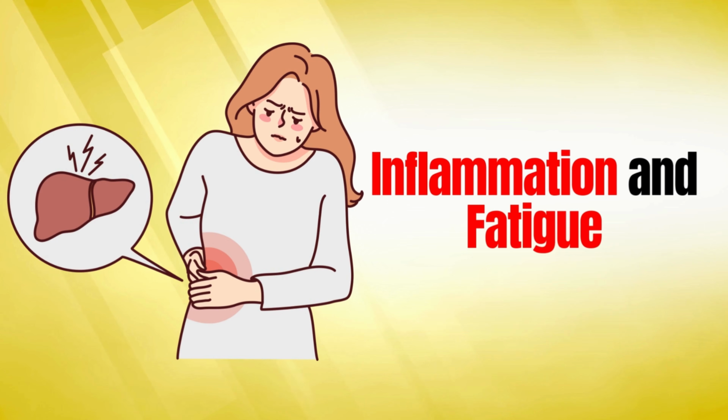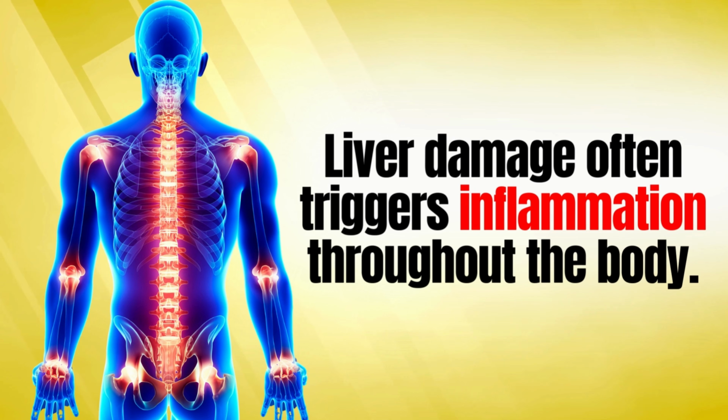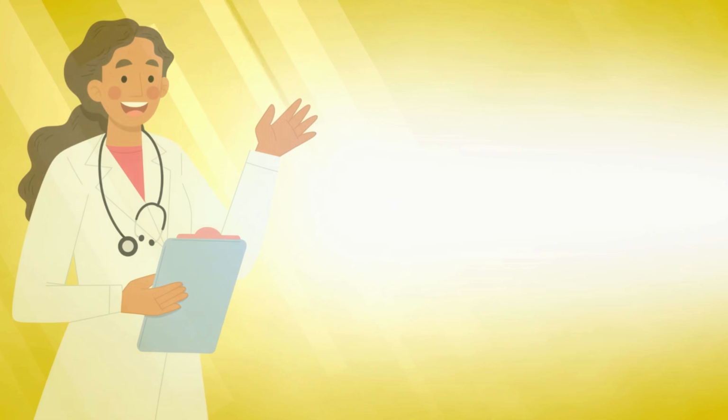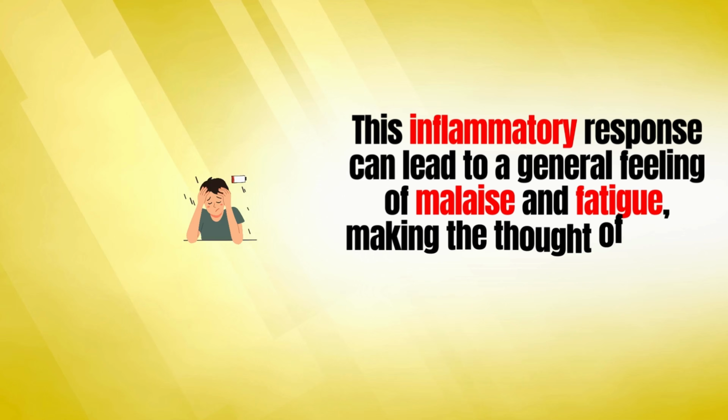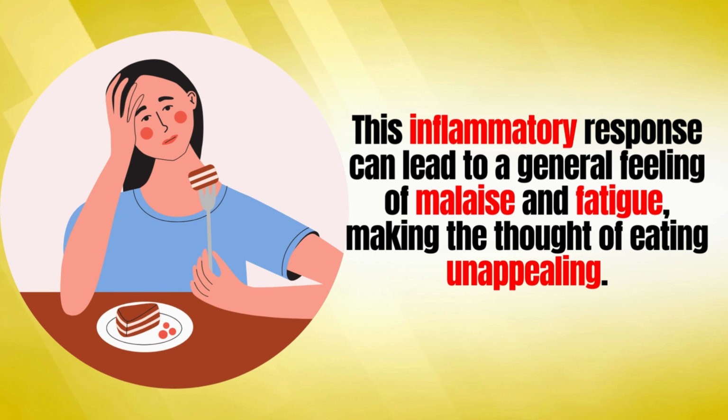Inflammation and fatigue. Liver damage often triggers inflammation throughout the body. This inflammatory response can lead to a general feeling of malaise and fatigue, making the thought of eating unappealing.